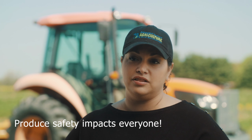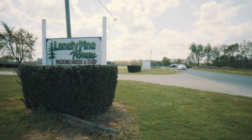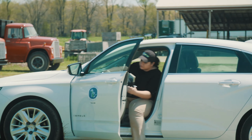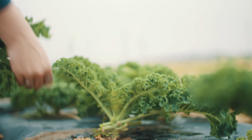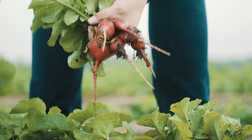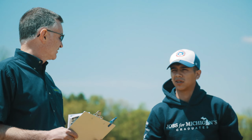Produce safety impacts all of us, and it's important to remember what role you play in the process of getting safe produce to our communities and families. The day of the inspection, the inspector will arrive in a state-symboled vehicle. When they arrive at your farm, the inspector will be looking at the farm overall, as well as you and your work. The inspection isn't directed toward you, but instead is looking at overall produce safety, of which you are an integral part. You have an impact on produce safety, and the inspector may ask you specific questions about a typical workday. Remember that you have an impact on produce safety.